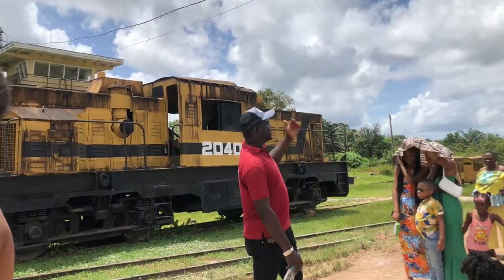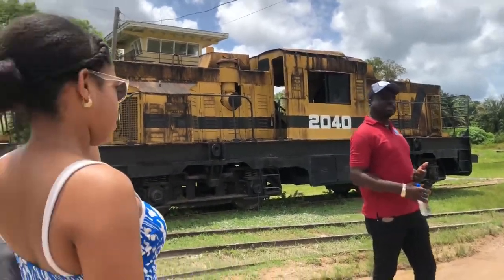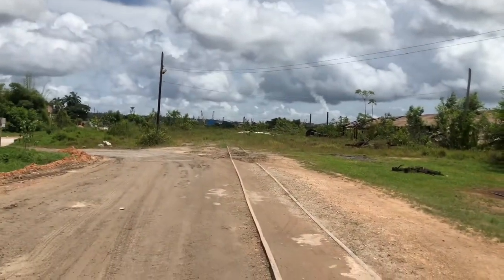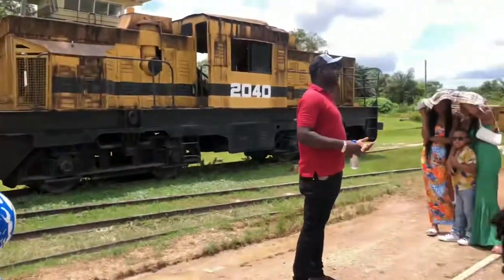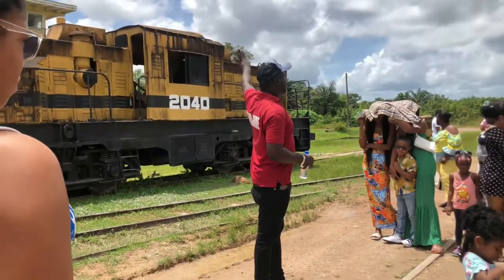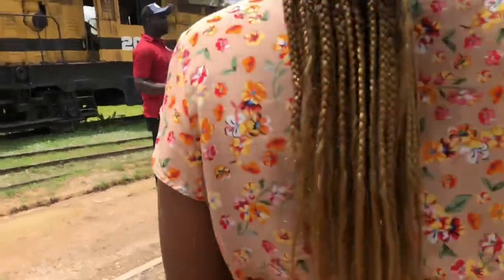Back in the day, it was Demba, then Lin Mine, then Omai. It's actually owned by the Chinese now under the name of Bosai. All right? There's also another Bosai branch under the name of Wani, right? But that one is Rusal, really. Rusal, which is run by the Russians. And then you have the Bosai Minerals, which is the manganese in Matthews Ridge, Port Kaituma, Guyana.